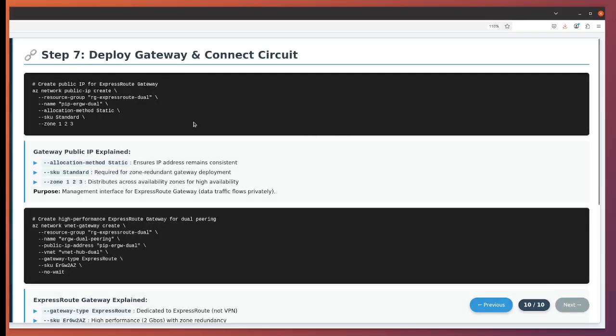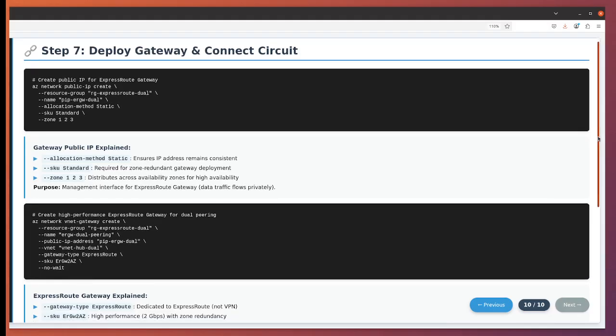Creating the ExpressRoute gateway and connecting it to our dual peering circuit is where the final steps come together. This gateway handles traffic for both private and Microsoft peering types. The GW2AZ SKU provides the performance needed for dual peering scenarios.